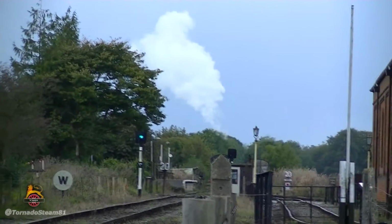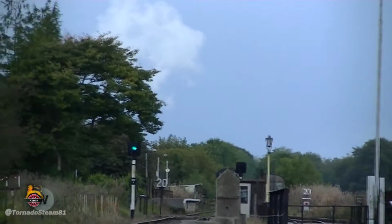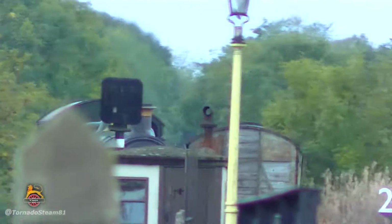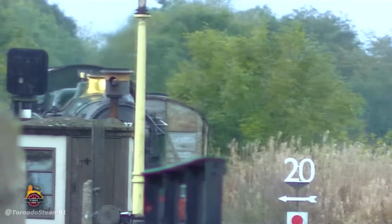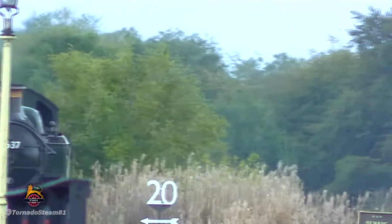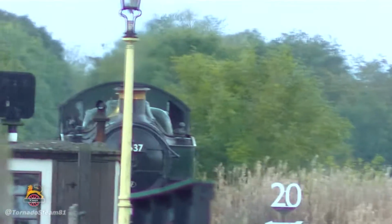As you see, it's getting later on in the day, so I think she's about to drop her fire. Yeah, put it into the siding. Trying to get a steady hand on the zoom. Needed the other tripod for that, so apologies for the shakiness.